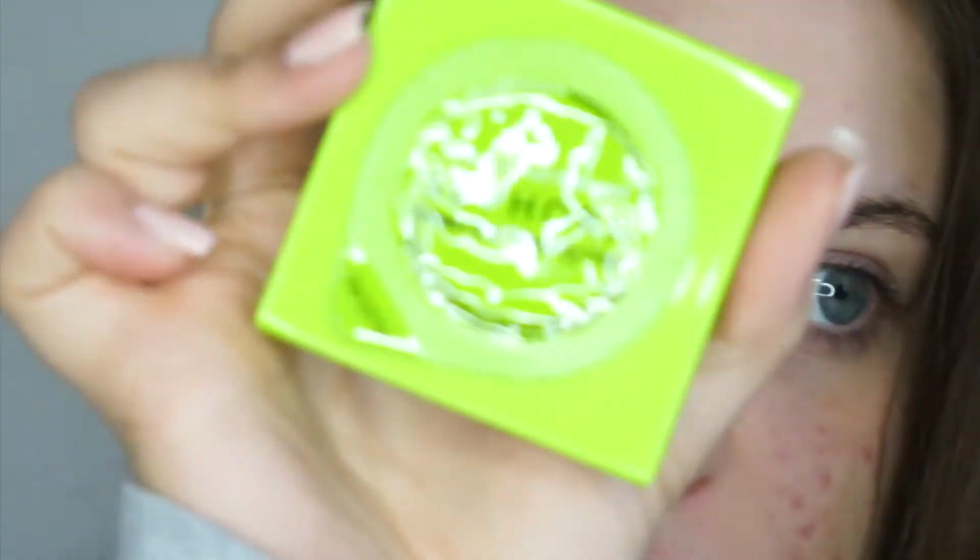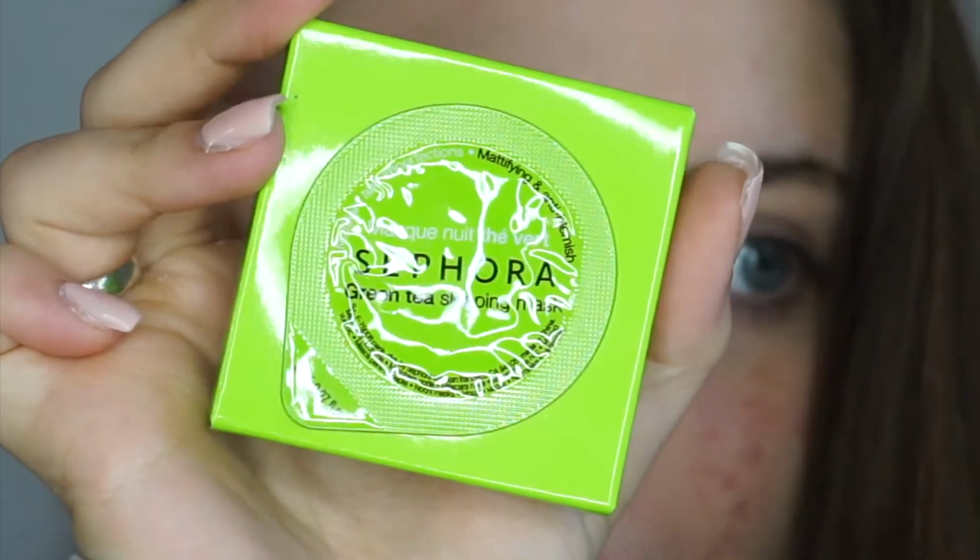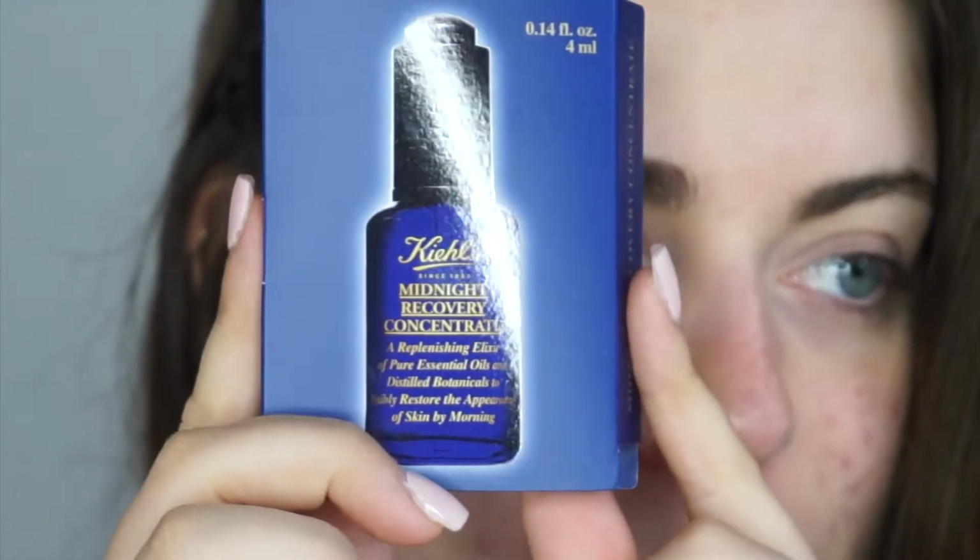Really quick, I also purchased the Sephora Sleeping Mask. It is the green tea version, which is supposed to help with mattifying and anti-blemish. I'm more for the anti-blemish part. And then I used a coupon code to get this little bad boy, which I'm so excited to try. It's the Kiehl's Midnight Recovery Concentrate, a replenishing elixir of pure essential oils and distilled botanicals to visibly restore appearance of the skin by morning.